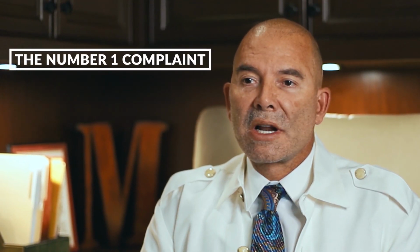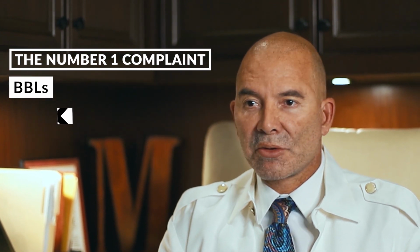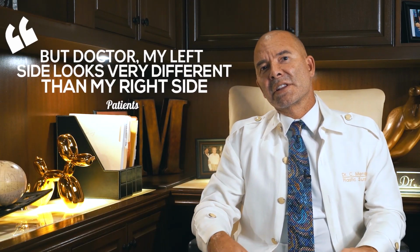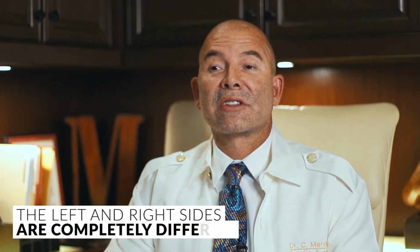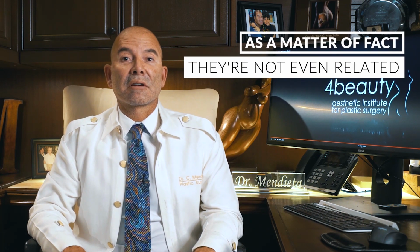So the number one complaint that I get after doing BBLs, liposuction, or any plastic surgery procedure is, "But doctor, my left side looks very different than my right side." And I go, no kidding. Why is that? Because the left and right sides are completely different. As a matter of fact, they're not even related. If they were, they'd be more like cousins rather than twins.